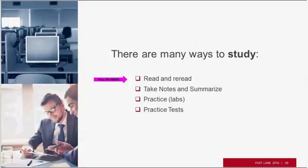You can read and reread, and for some people, this is enough. I know people whose memories are so good that they just have to read the material a couple of times and they remember it. For me, I used to need to reread things a few times, but now that I'm older, I need to reread things 10 times if I'm going to remember much of it. So that's an option, but it only gets you so far. Take notes and summarize. We'll talk about crib notes a little bit later.